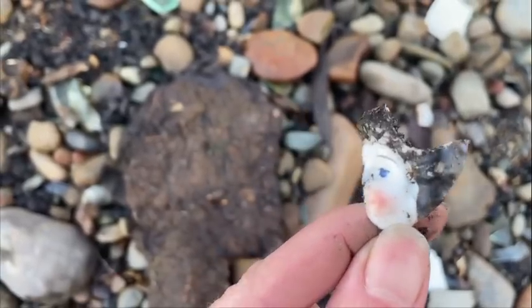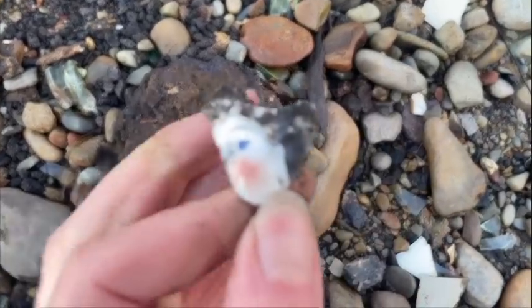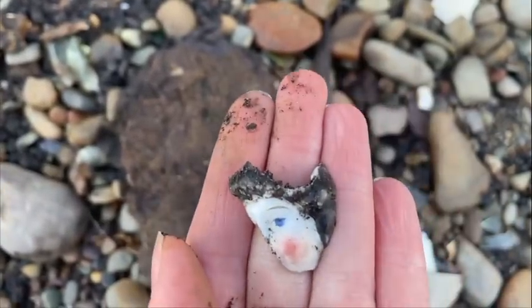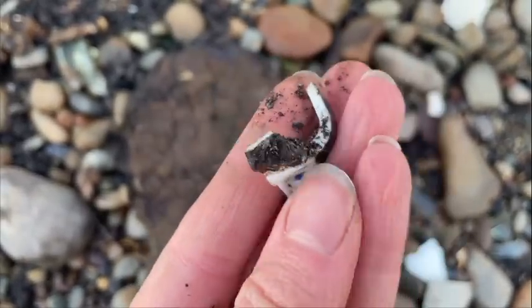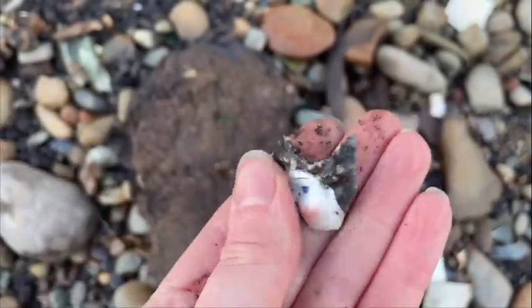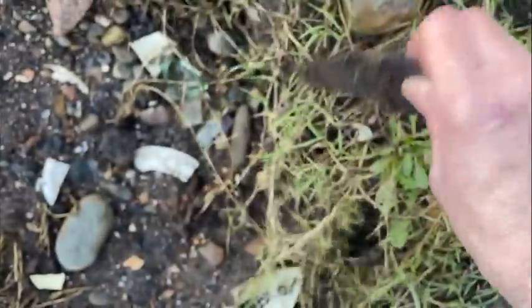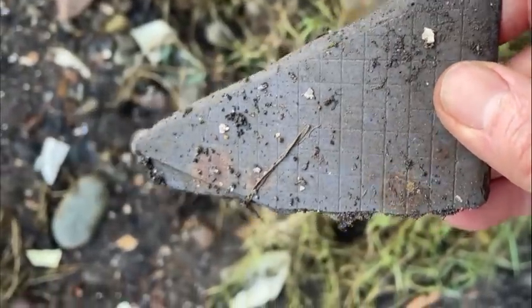This little shard of doll's head is going to make a great piece of jewellery. I'll cut out the eye and the cheek, make a little necklace out of that. I'm actually working on that for the new year. I'm going to have some jewellery made out of doll parts, so I'm looking forward to that. Slate here. And I'm going to take it.